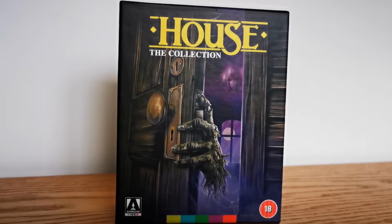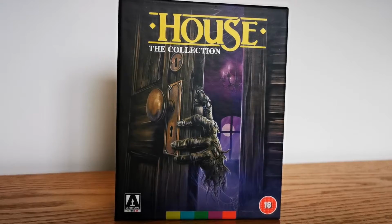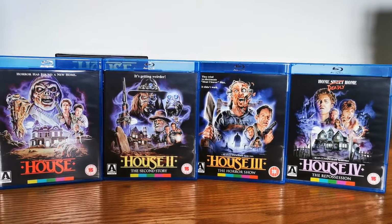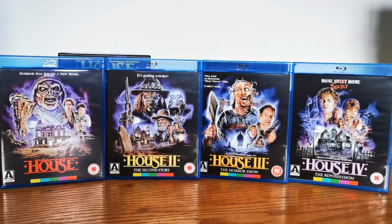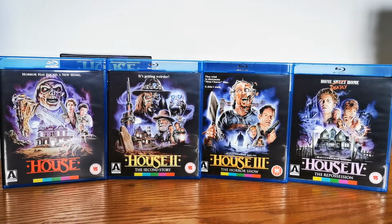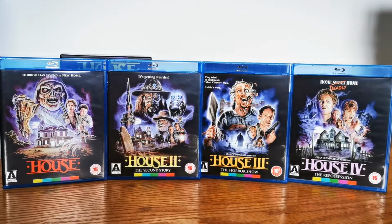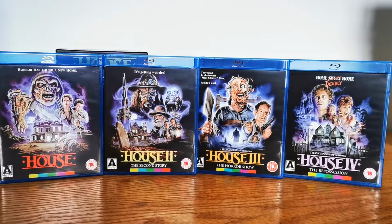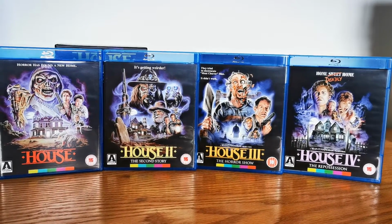Another Arrow box set here. This is the original release of the House collection. Just to show you the contents of this, there are all 4 films in this series. The original House, House 2: The Second Story, House 3: The Horror Show, which, to be fair, is a bit of a weak spin-off, pretty much just renamed to be part of the collection. It doesn't really have much to do with the actual storyline. Not that the storyline runs through coherently throughout the films anyway.